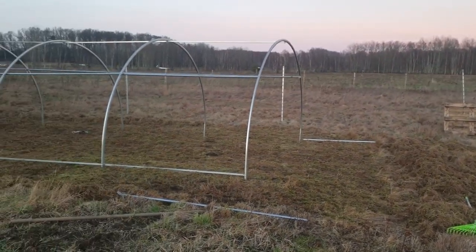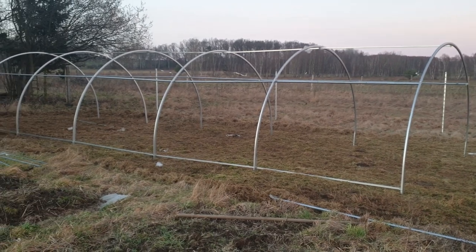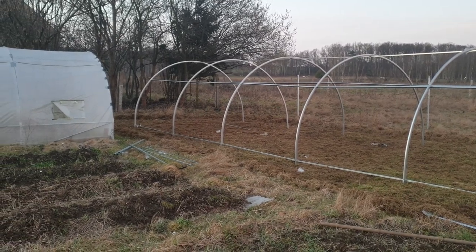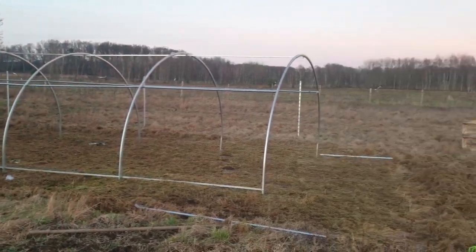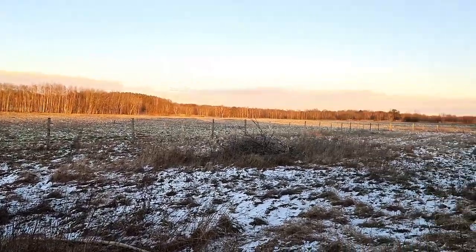And whilst we had high hopes the weather would stay with us, we managed to get the basic frame of the polytunnel together. But the weather wasn't quite with us. We did make some more progress, and we will update everybody on the polytunnel build in next week's video. But for now, we switched to the goat shelter build.